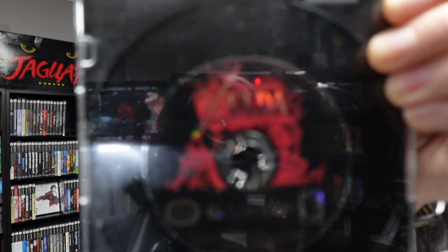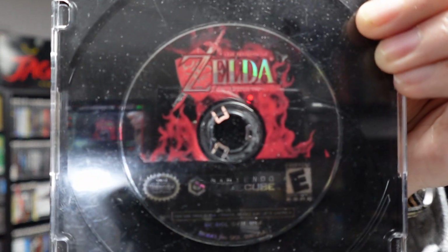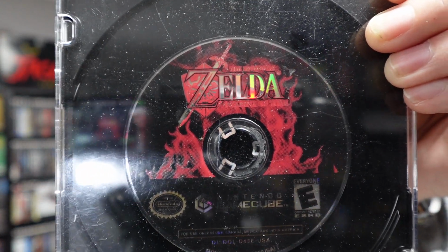I have a buddy who lives a few hours away from me, and he had an opportunity to pick up like an arcade machine or an arcade board or something, and he didn't quite have the money for it, so he was trying to sell some stuff in a little group chat we have, and he offered this to me, and I picked it up. It's hard to see. It's a little dusty. Focus. There we go. We did it, guys. We focused. This is the Legend of Zelda Ocarina of Time Master Quest bonus disc for the GameCube.